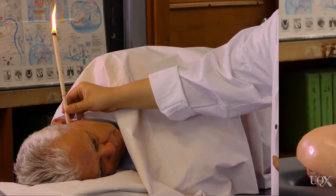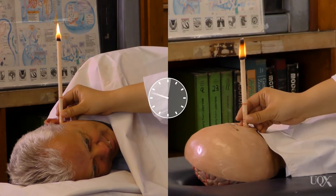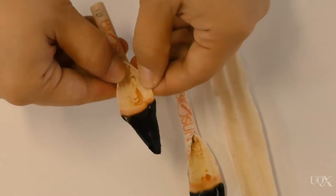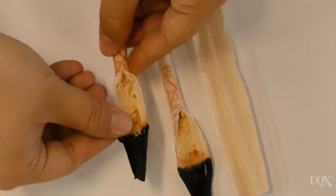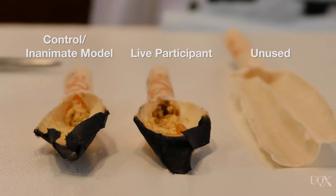So we tested the ear candling technique both on a live participant and on an inanimate model of a human head. The results were conclusive. The same residues were present in both candles. Where does this waste come from? Most likely, the brown substance is a result of the candle burning and not from drawing material from the ear canal. However, the experiment wasn't really conclusive.